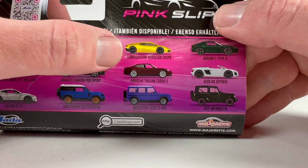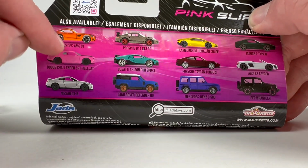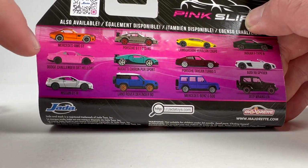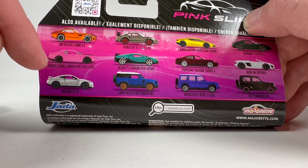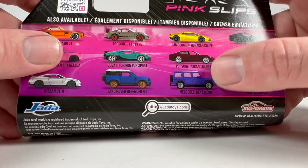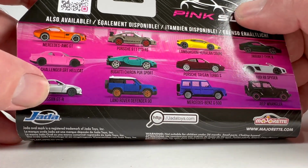The 911 and the Huracan. I have not seen that one. I have seen the pink SRT Hellcat, and I've thought about grabbing it, just haven't done it. Maybe I will grab it. I don't know. And then we got the Nissan GTR.